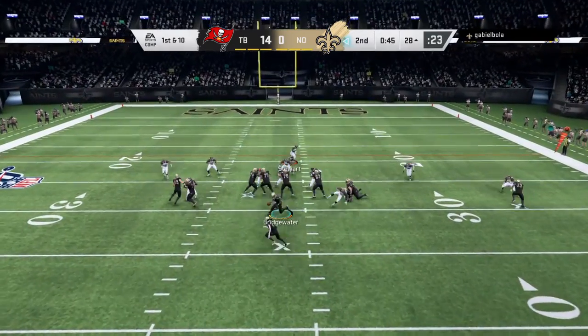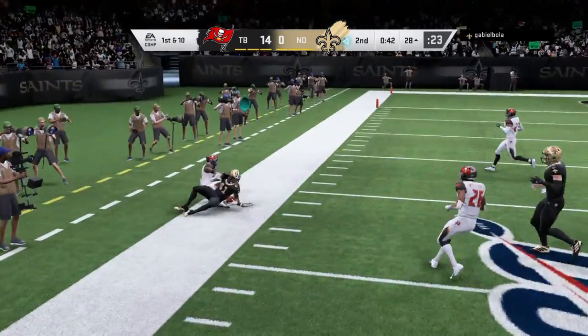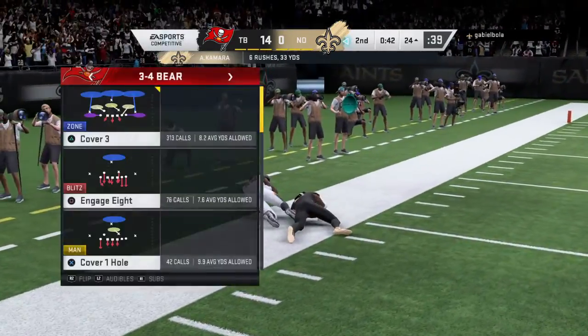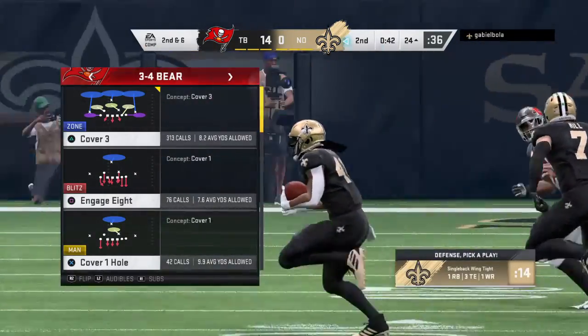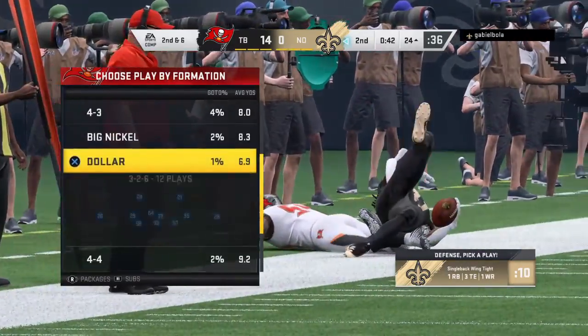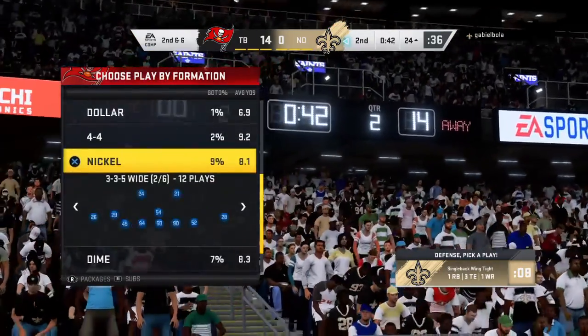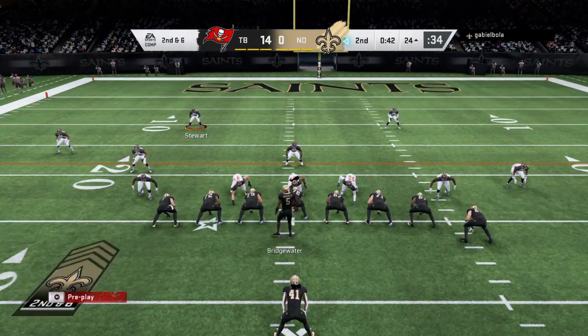Kamara. It's a pickup of 4, and it'll bring up 2nd down. Well, they did throw interceptions on their last 2 drives, so no surprise at all they decided to start it with a running play. I'm actually a little bit surprised, though, that they got as much out of it as they did. Yeah, decent little gain. Puts them in a pretty good spot for 2nd down.